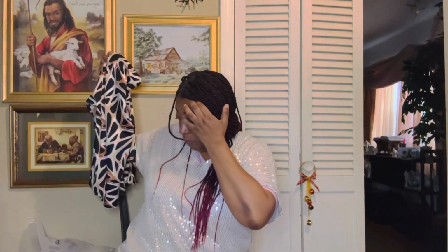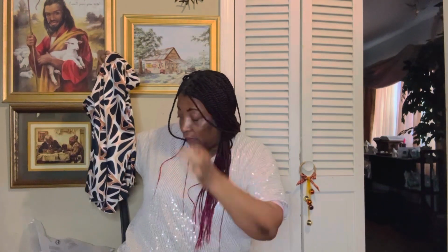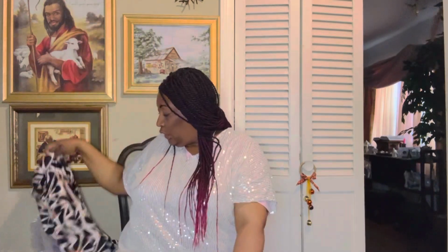This shirt right here was $10.69. This is going to look good with some black pants, some white pants, some cream pants. Ooh. Cute. That could be worn to work. That could be worn after work. Let's see what else I got up in this bag.